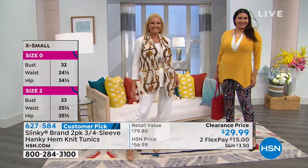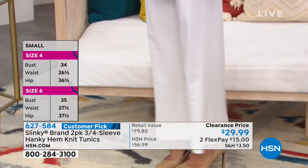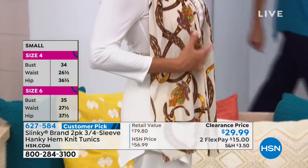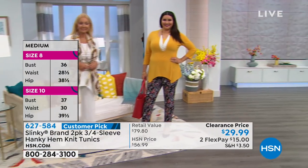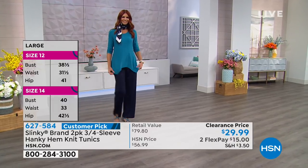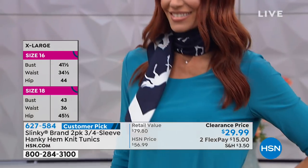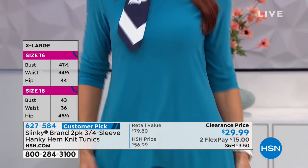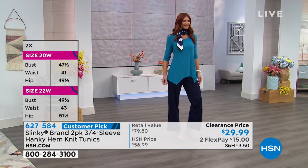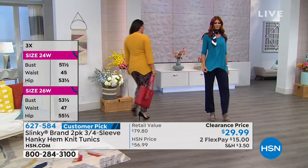This is gonna be your staple tunic that you will live in. It's stretchy, it's soft, it feels so wonderful against your skin, the way it just drapes and caresses your curves. You have this beautiful hanky hem, almost like a scarf hem bottom. And you can see the drape on Sonia, how it just moves with her. Nothing is restrictive around the middle area. It's just easy and lightweight and flowy.